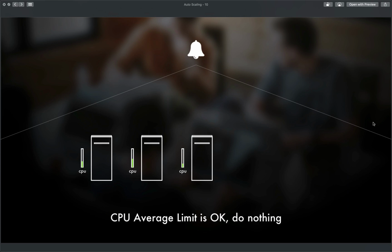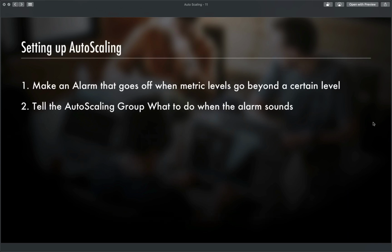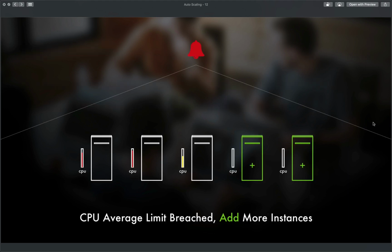Well, our process to set up auto-scaling for this would be pretty simple. Number 1, make an alarm that goes off when the metric levels reach a certain level, when they go beyond it. And then number 2 is to tell the auto-scaling group, that thing that's managing our fleet of servers, what to do when the alarm sounds. And that action is usually, hey, add another instance or take away an instance. So for example, we might have an alarm that goes off if the average CPU level of all of our servers goes beyond 80%. And then we'd have our auto scaling group set up to respond to that alarm by adding 2 instances.